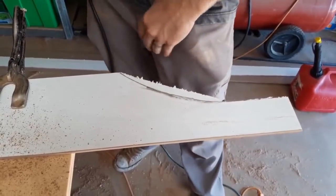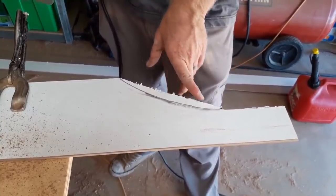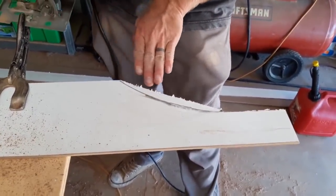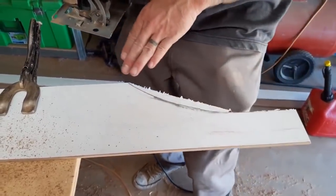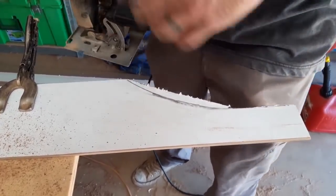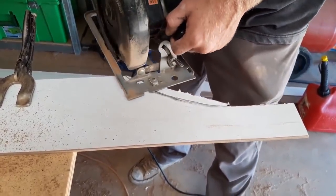All right, now that I've got that, now what I'm going to do is I'm just going to keep coming in at it until I'm getting basically little pieces left, and I can come in with the blade and sort of carve off the rest of it. I'm using the circular blade to smooth it out from one side, and then I've got to smooth it out the rest of the way with the actual sander. So let's see.